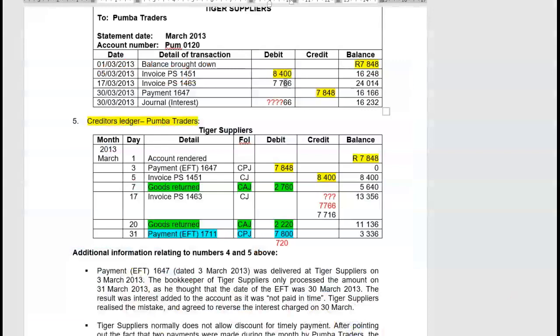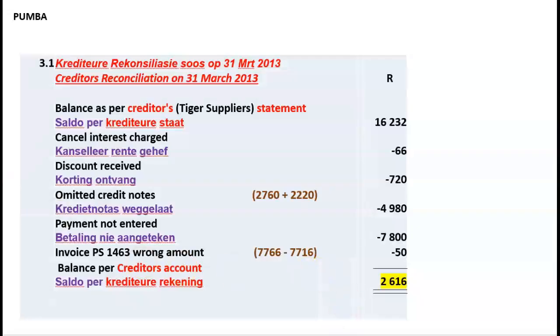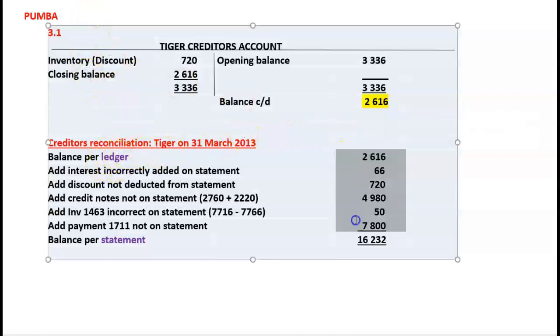Good. That, I think, was the only differences that they have identified between the statement and the ledger. So if I go to my ledger account here and I balance it off, I will have now my updated creditors account balance, which is 2616, and I can drop it down there, 2616 balance as per ledger. Now I can add all this stuff there. There's nothing that I'm going to deduct.